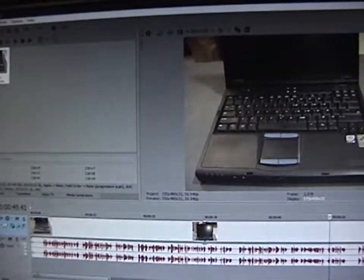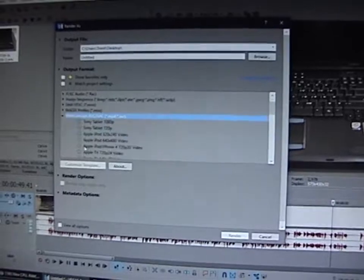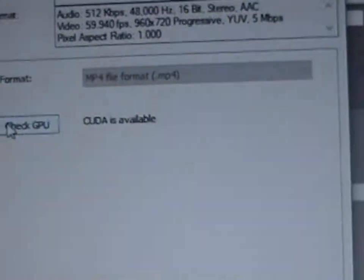So I'm going to go render. Also, we'll see, go to that one. I'll just see if it says check GPU. Now it says CUDA is available. That's new, and that's very good.